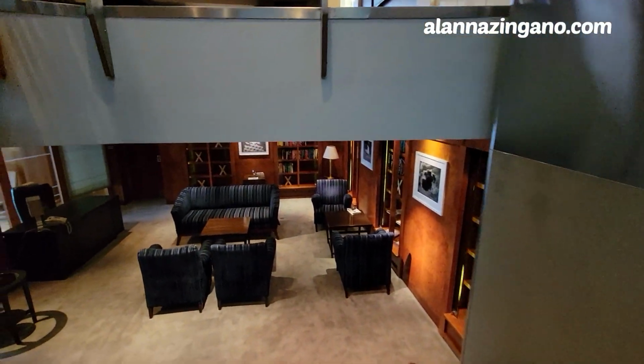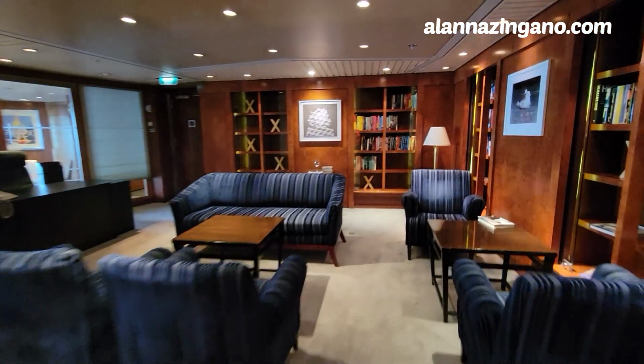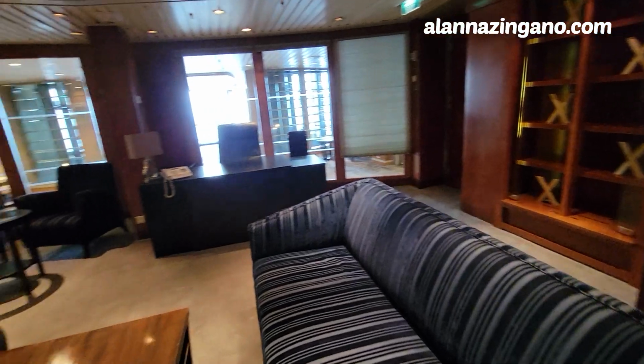So if you wanted to get a good book or perhaps jump on a computer, you can do so as well. The one thing I wish though is that the library had more outlets. If you're looking to just hang out and read, that's fine. I actually brought my laptop one night and tried to do some computer work and had a hard time trying to plug in my computer.